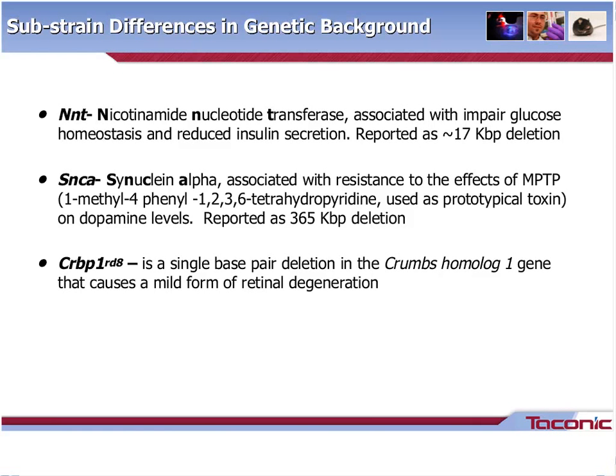There's also the SNCA gene, or synuclein alpha, which gives resistance to the effect of MPTP, which is a drug, and it is involved in dopamine metabolism. It's a 365 kilobase pair deletion. If we're doing, for example, behavioral studies, because this is involved in metabolism in neural cells, obviously this would affect us if we're testing a drug that is in that pathway, or trying to study something that involves this particular pathway. So we need to be aware of these differences.